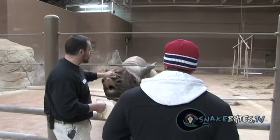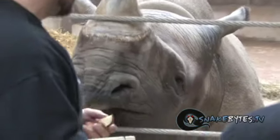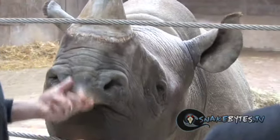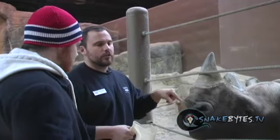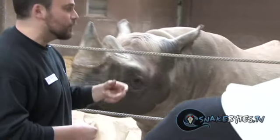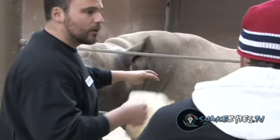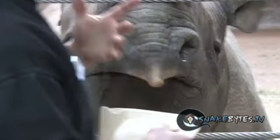One of the neat things about these guys is they are bouncing back, they are getting better, and it's through conservation efforts. It's through organizations like the International Rhino Foundation that the Columbus Zoo actually supports quite a bit. One of the neat things about rhino conservation, some places will actually hire former rhino poachers to guard these guys. There's areas in Africa where they have 24-hour guards to protect them, and sometimes it's old poachers.